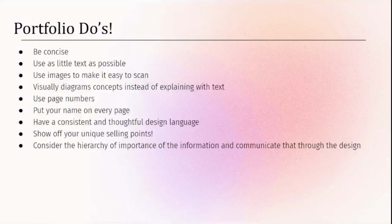Portfolio do's. Be concise. Use as little text as possible. You want to have an image and then put a caption on that image, but not have the text take away from the image. Use images to make it easy to scan. Use visual diagram concepts instead of explaining it with text. Use page numbers. Put your name on every page. Have a consistent and thoughtful design language, and show off your unique selling points. You should also consider the hierarchy of importance of the information and communicate that through the design.